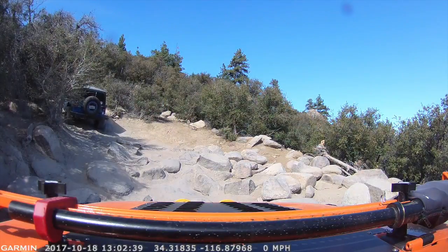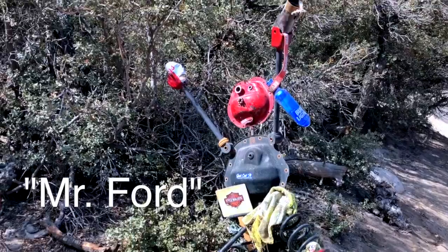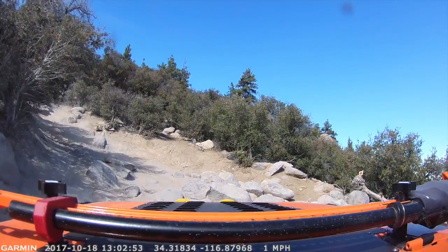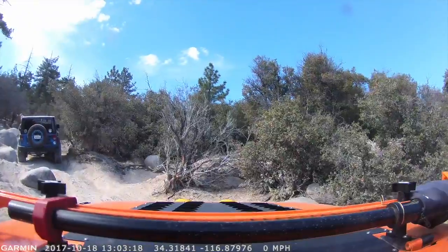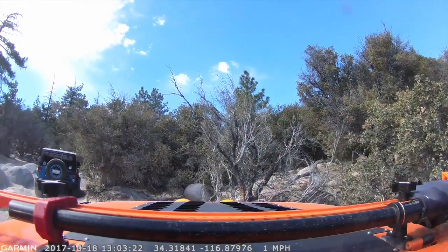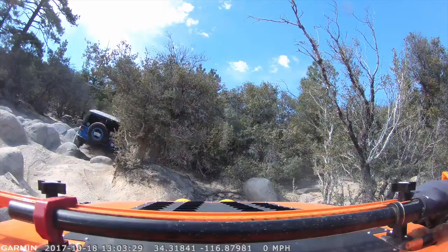Okay, so this spot that we're at now is right where the Mechanical Parts Man is. If you've seen photos of that, there is an easy-ish way on the right, a more challenging way up the left. In the interest of time and getting home in one piece, we're going to take the easier side. So we're just going to squeeze by on the passenger side here. If we don't stall it, climbing up that big rock.